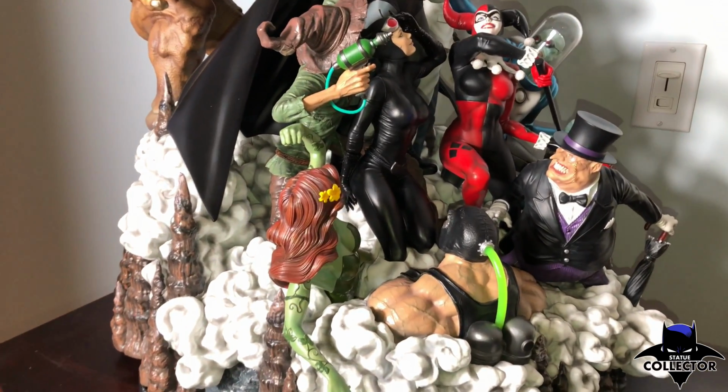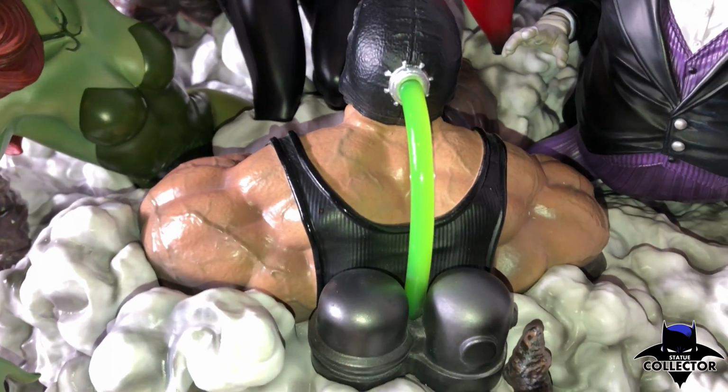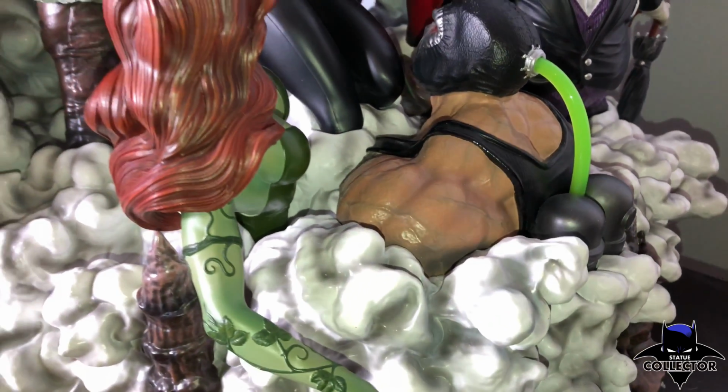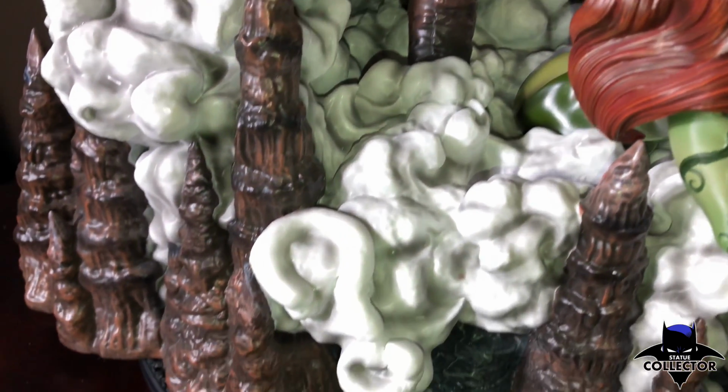I absolutely love this Penguin. And Bane, yeah, I can see that. It's basically like just looking up at the crotches. So not everybody loves the Bane, but again, that's the way it was drawn. So that's the way it was presented. Maybe if they could have put Riddler there instead, I don't know. I think people would have.